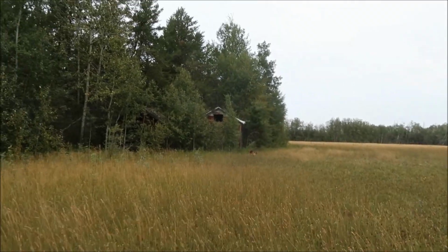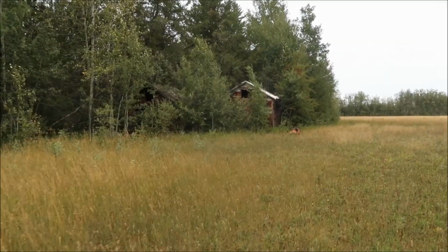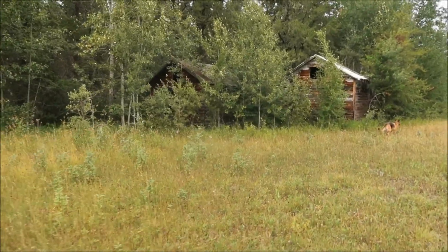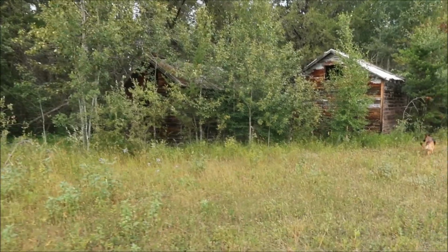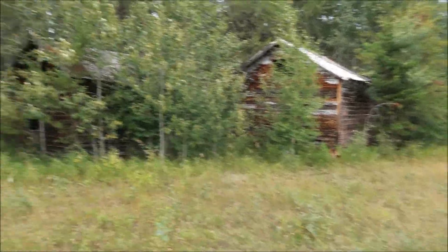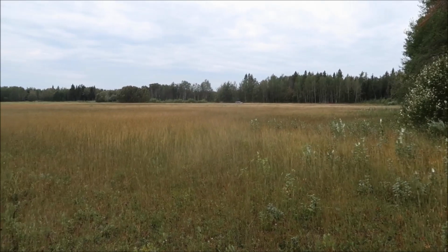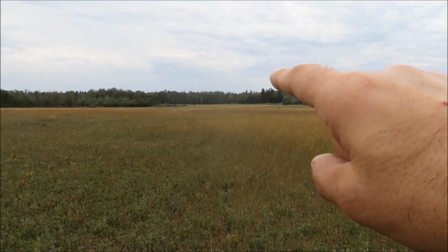We're coming up to that point I was telling you about. Look, there's some old houses here, whatever they are. This is only the second or third time I've been out here. When we were touring the place before we bought it, we came for a walk. So yeah, let's look back. The car is way down there. I don't know if you can see it. And the yard site is way on the other side of those trees, way over there.